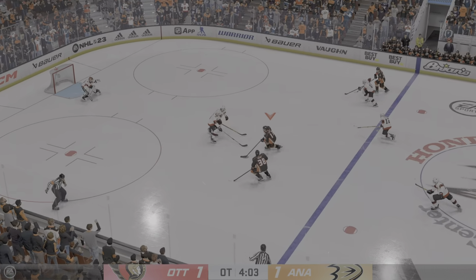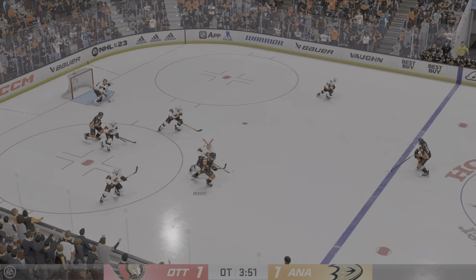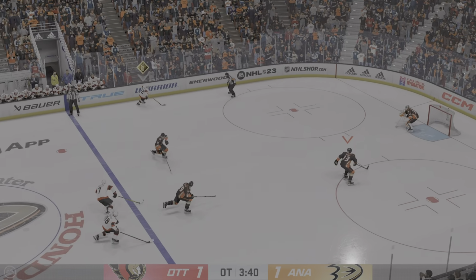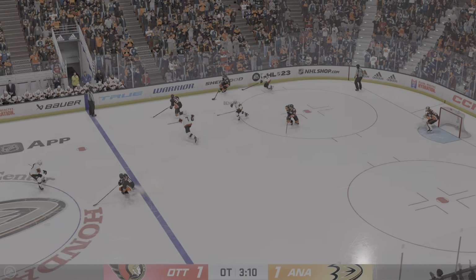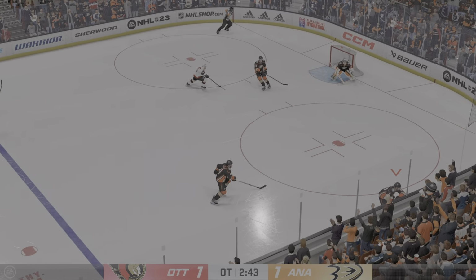They go on the attack through center. Takes the shot. Good save. Somehow got a piece of it. DeBrincat's picking up steam. A chance to win it. Oh, we are still tied. What a stop. And that's broken up with a stick in front.